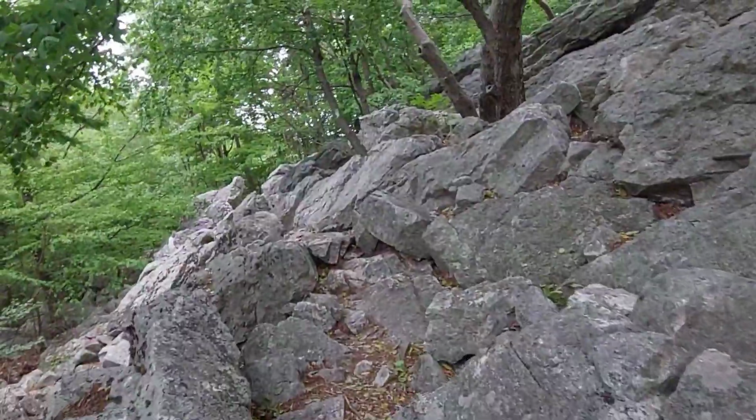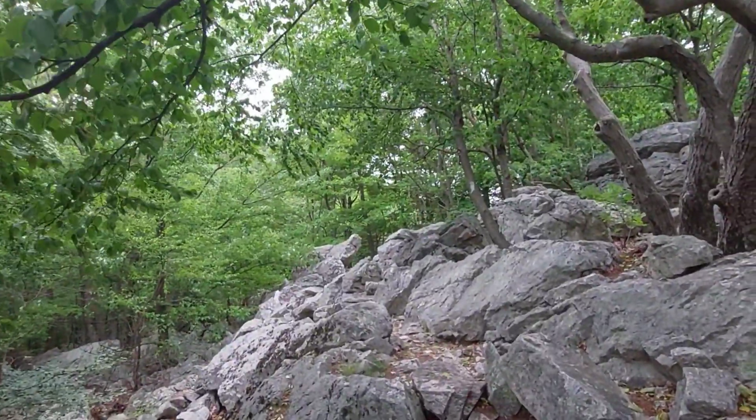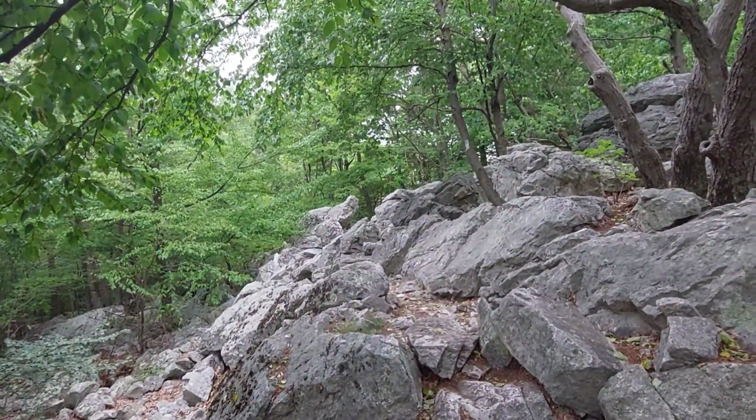Coming up the Pulpit Rock. The guide says something about an astronomical park. I'll have to check it out. It looks like the storm is really getting ready to be here. And I'm caught between shelters. Bummer.